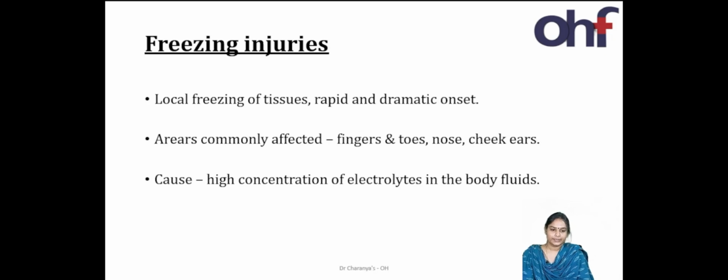Freezing injuries include local freezing of the tissues, which is rapid and dramatic in onset. The most commonly affected areas include fingertips, toes, nose, cheeks, and earlobes. It is mainly due to a high concentration of electrolytes in the body fluids, which is a result of vasoconstriction due to a decreased environmental temperature.